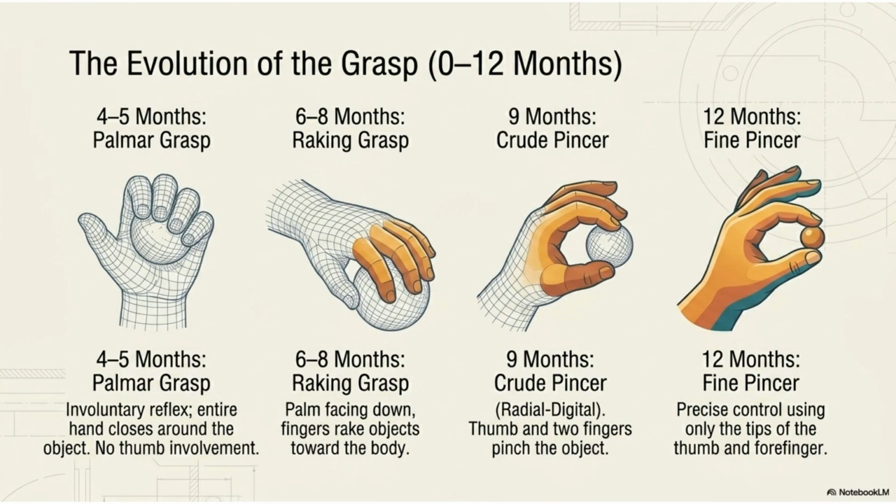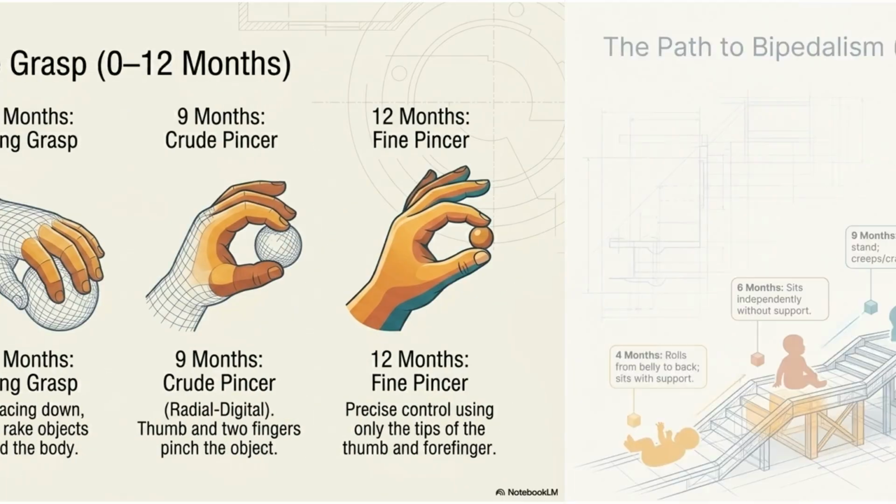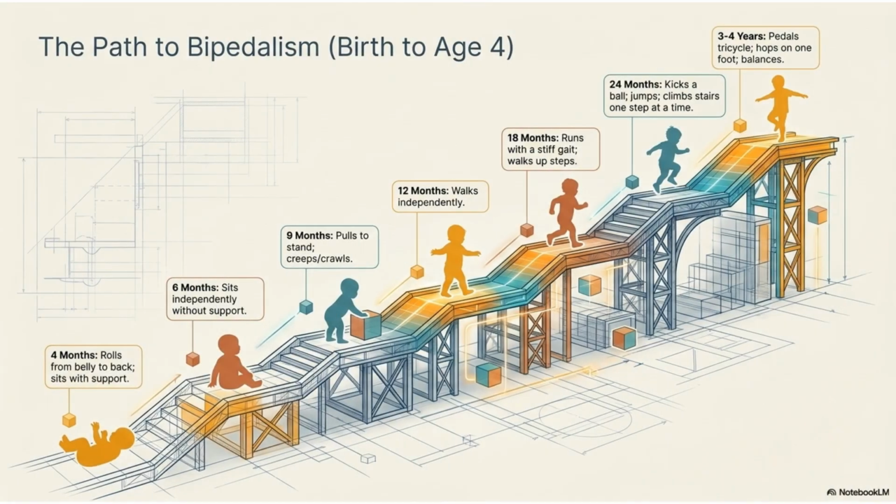The grasp evolves from the involuntary palmar grasp, 4 to 5 months, to the raking grasp, 6 to 8 months. This is followed by the crude pincer, 9 months, and finally the fine pincer, 12 months, which allows for precise control. The path to bipedalism shows a progression of motor milestones from birth to age 4. This includes rolling, sitting, pulling to stand, walking independently, running, climbing stairs, and eventually pedaling a tricycle and balancing.